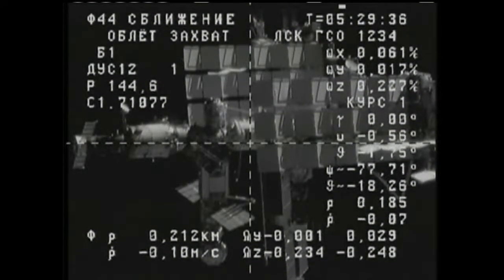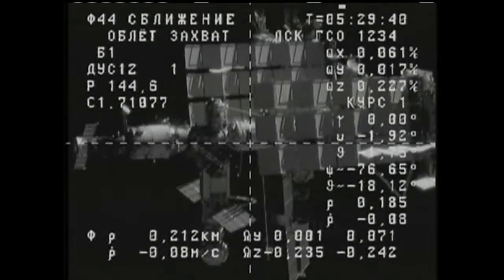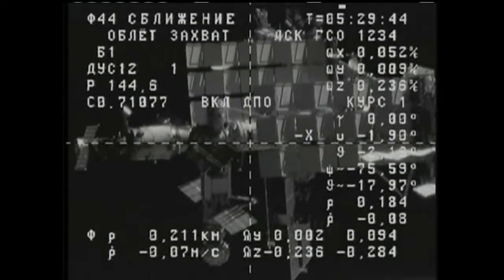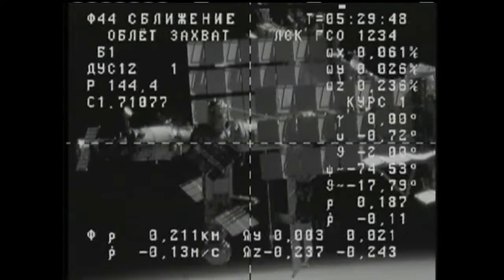Still in a fly around for another 7 minutes. After a fly around and station keeping, Progress will be given the go for final approach. Looking for that go in about 10 minutes from now.